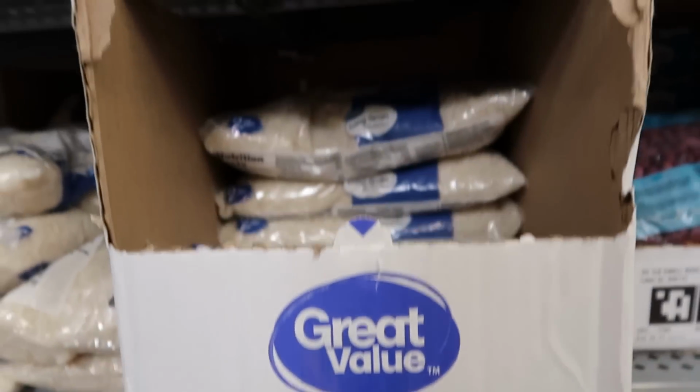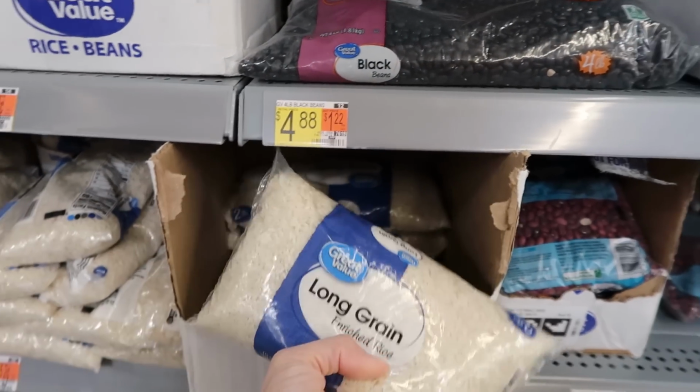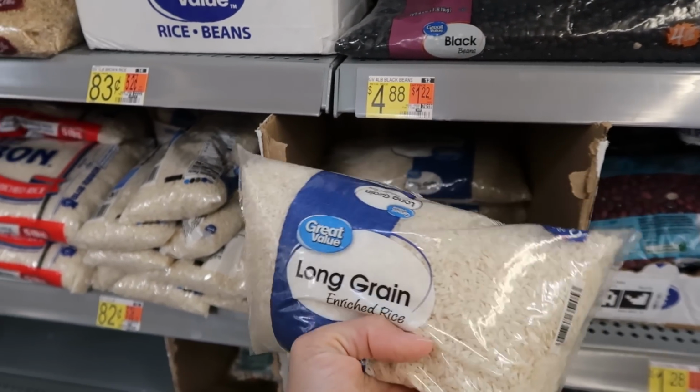What's your favorite rice? I think my favorite is basmati, pretty sure. It's between that and jasmine. I like both of those. I like sticky rice too. Okay, I just like rice, that's what it is. 2 pounds of the long grain rice is $1.54. It is cheaper at Dollar Tree. It's $1.25 for 2 pounds, but this will be fine for today.